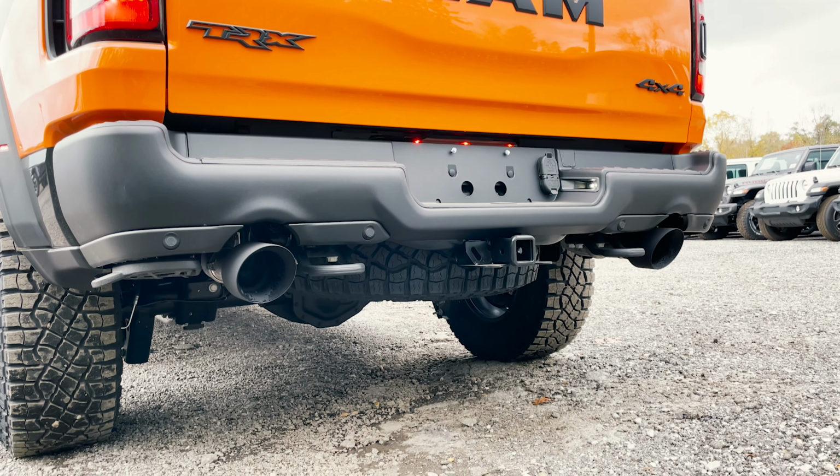Now, as for what powers this monster, it is a 6.2 liter Hemi V8 supercharged engine, which is going to be producing 702 horsepower with 650 foot-pound of torque. Now, that's insane for a truck. And of course, you can't forget about Ram throwing a jab at Ford with this hidden Easter egg of a Raptor being eaten by a TRX.